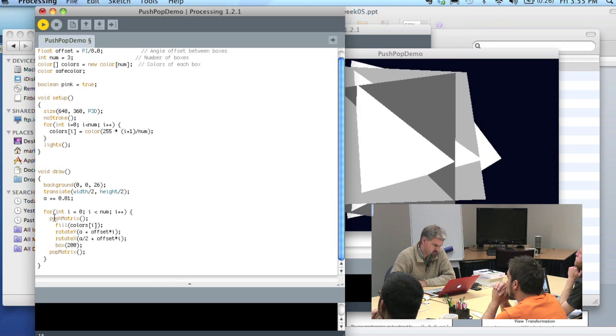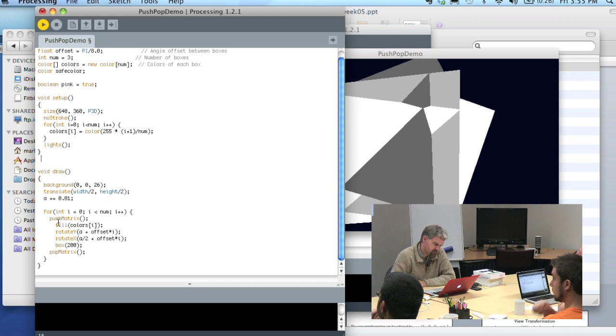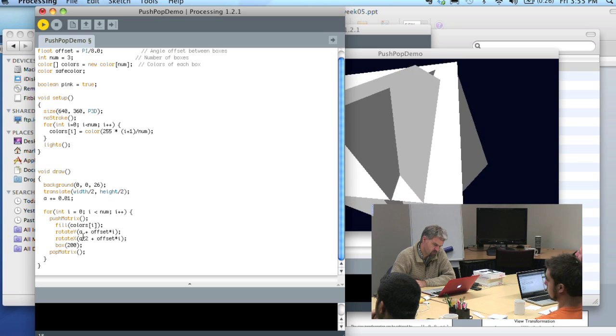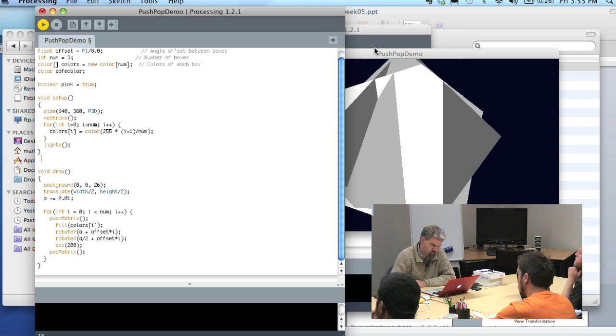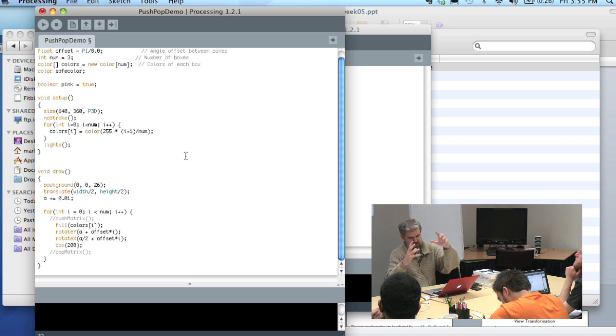But what's happening here is that it loops up the number of cubes, so it loops up to 3. It fills them, and each one is filled with a different color. It rotates them about the x and y axis by the offset, and then it draws a box. But if I take out the push and pop matrices, then you'll see something else happens. The rotations will accumulate, and instead of the objects being at a fixed rotation with each other, every time through the rendering loop they'll rotate more and more and more. So you'll see that happening now.